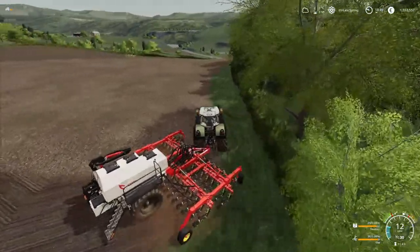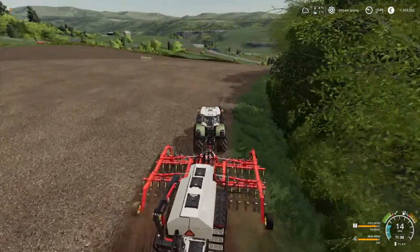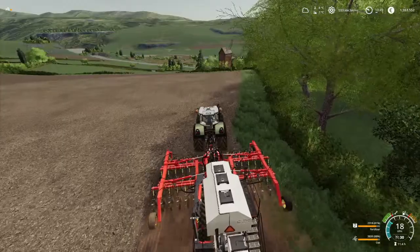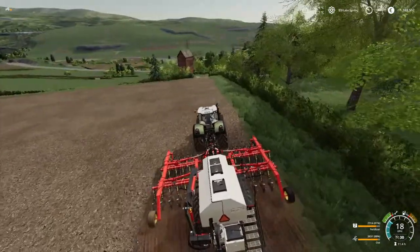Again, just let it edge into the corner a little bit. But yeah, workers tend to make a bit of a faff of this field, so I think a couple of goes round headlands is probably worth doing. Technically, of course, I should do that at the end, not at the beginning, but there you go.